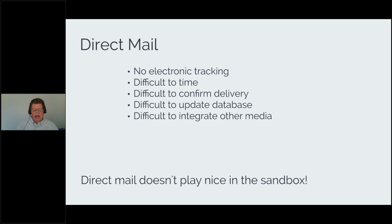So we're going to take direct mail as the first thing that we're going to tackle. Part of it is that direct mail is a horrible partner in almost any automated marketing hub. It does not play nice in the sandbox with everything else. First of all, there's no electronic tracking. It's not like email, SMS, or social media. You can't, on its own, track direct mail electronically.